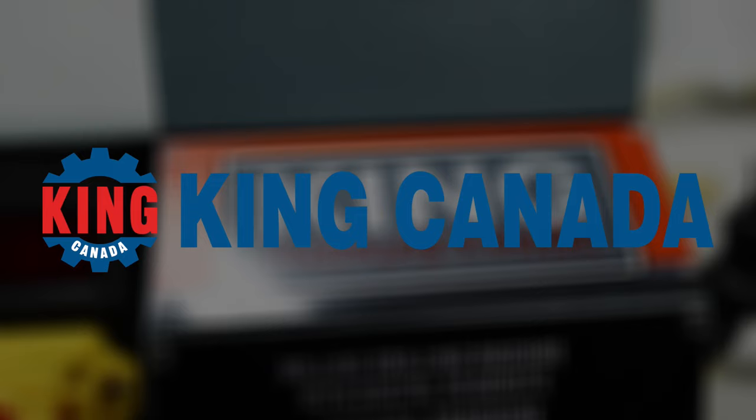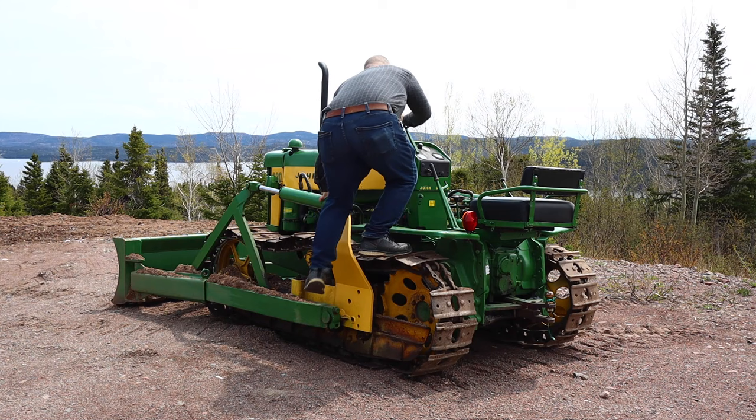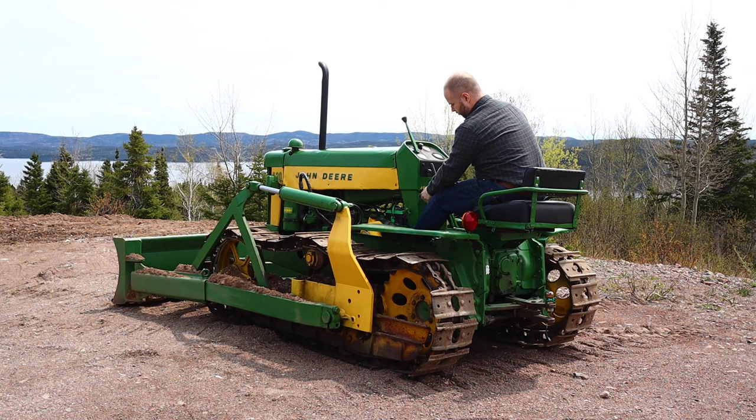Let's take a break from inside the building and do a little property maintenance. This was a job to save the foundation on another external building on this property. And I just thought you would love to see my grandfather's, now belonged to my father, old John Deere.